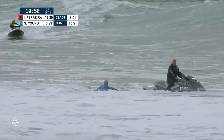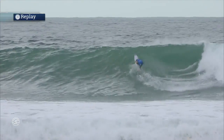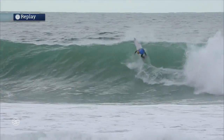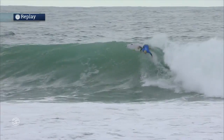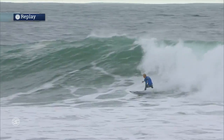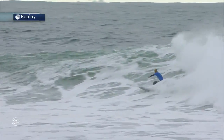That was way better from Nat Young. We'll go to the middle peak. This is way better for Nat Young right now. Look at those turns he's doing. Watch this bottom turn as he just hooks straight into it. That's better from Nat Young. You want to get that inside rail engaged. Look at that. That's what we're looking for from Nat. This is how he's been moving through and why he's in the quarterfinals up against an in-form Italo Ferreira.